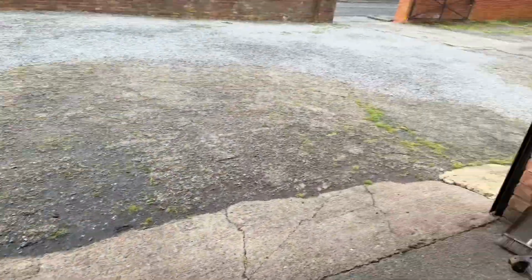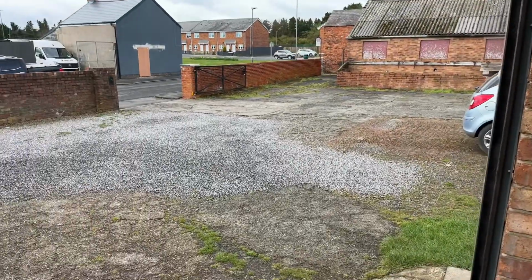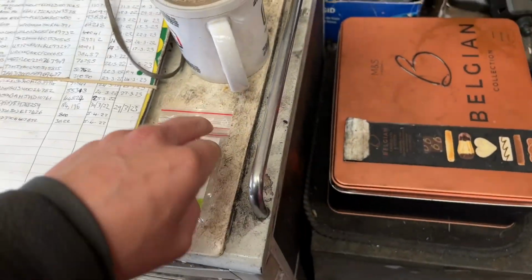We'll have a quick walk outside. I'm only going to keep this brief, just going to show you the other cars. I've had an Amazon delivery there, as I mentioned, for while we're in the caravan next week.